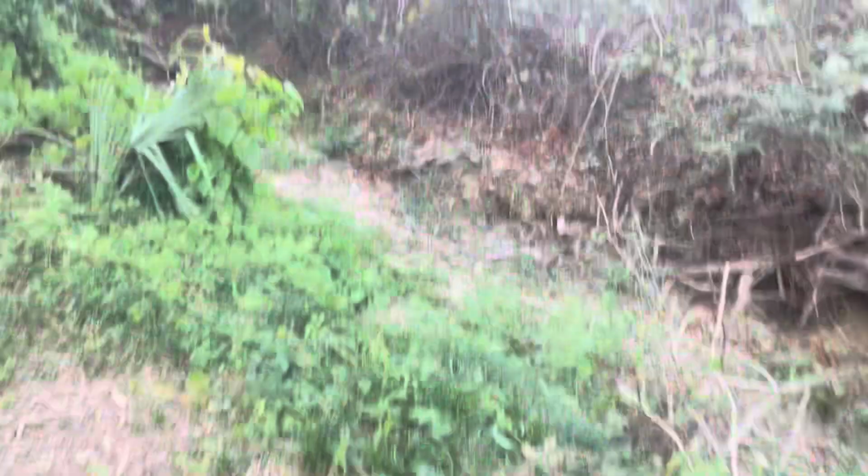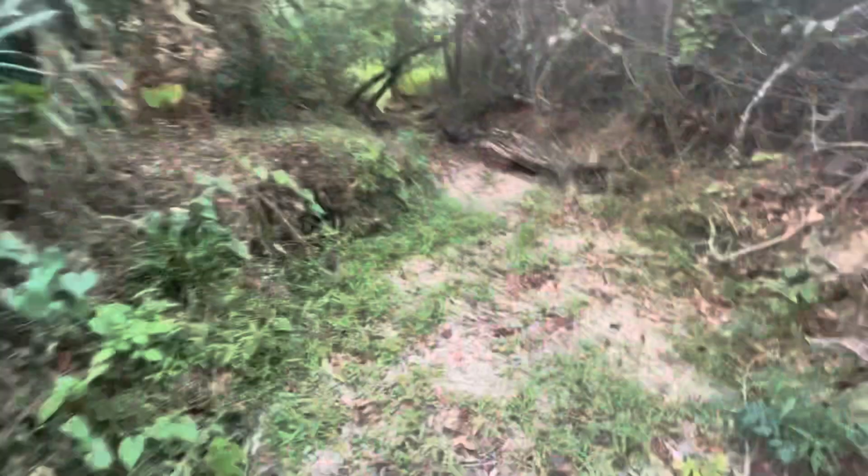Just kidding, not the endless pit of doom, but this dried up creek leads to a big boy creek, and that big boy creek is just a big boy creek.